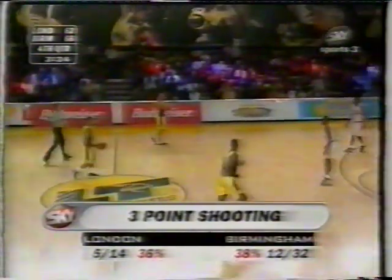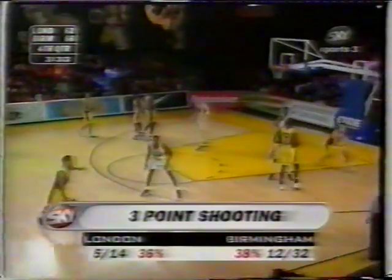Andre saying commit the foul. Don't let him in there. Great play by Reggie Kirk. Three-point shooting, 12 for 32 for the Bullets, 5 for 14 for the London Towers. Mike Finger, how do you take 32 three-pointers in a ball game?